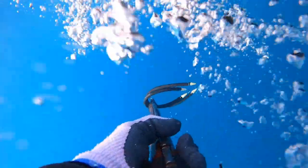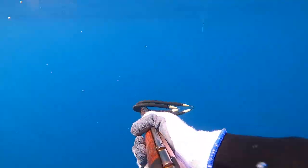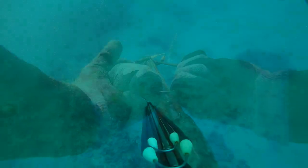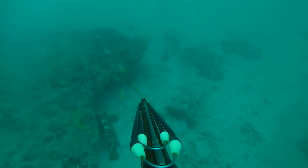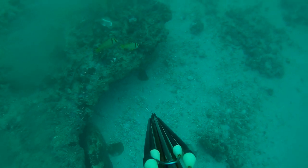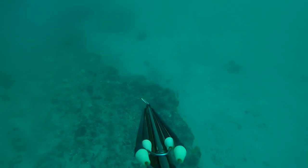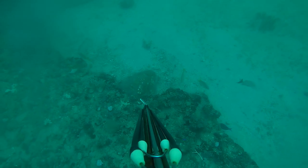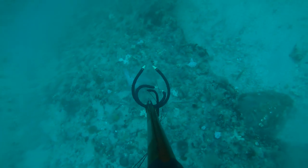Headed down on this ledge, hoping to find some hogfish for dinner. That's my goal anyway. And a little Goliath grouper laying on his side there trying to hide. And I don't know if you can see him yet. Yeah, there's a turtle right here on the bottom, taking a rest. Little hogfish. Get him.